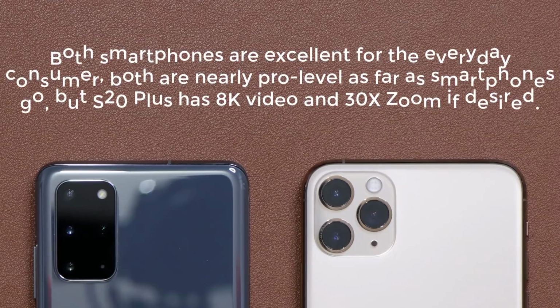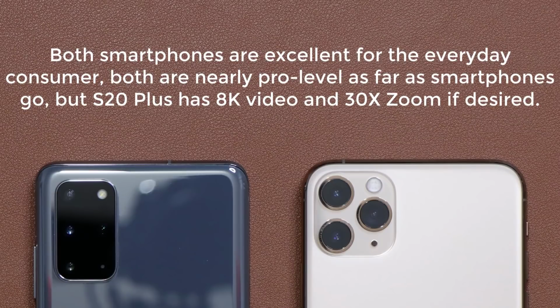Now let's be very clear, as a total package, both smartphones offer an excellent job of providing the user with a solid multi-camera setup. These are some of the best smartphone cameras in the market. However, the S20 has some minor upgrades such as better zooming and 8K recording capabilities if you want them. Now let's move on and talk about the battery.